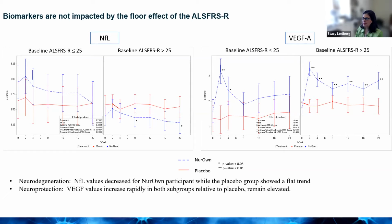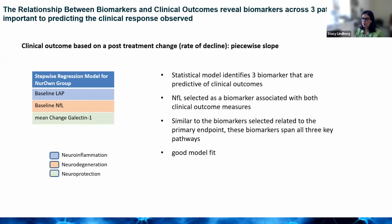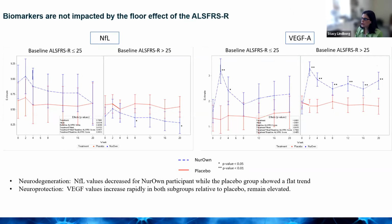I don't know that you can see the text that gives the p-values, but the interaction terms, the fact that these are large p-values, tells us there's no statistical difference between these subgroups, which I think you can visually see as well. With our neurodegenerative biomarker neurofilament light, we observe in participants with lower ALS-FRSR baseline scores, the participants that were randomized to NurOwn have higher neurofilament light values at baseline, in addition to actually larger declines in neurofilament light across the study following treatment. Also, you note from this, irrespective of the baseline values, neurofilament light values decrease after treatment with NurOwn for both subgroups, and placebo is relatively flat.